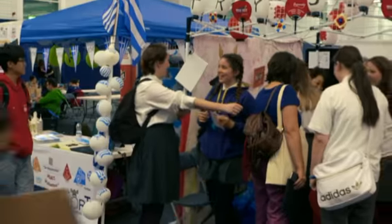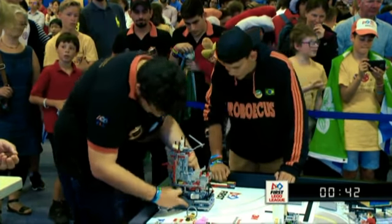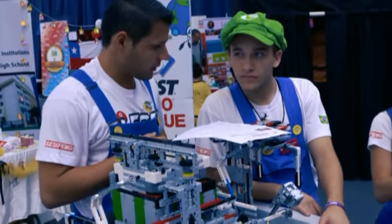You go around the different booths and you look at these kids and you look at what they've done, you look at the robots when they're doing their courses and the different choices each of the different groups have made, and you just kind of sit back and you go, these are the future leaders of our world, these are the future innovators of our world.